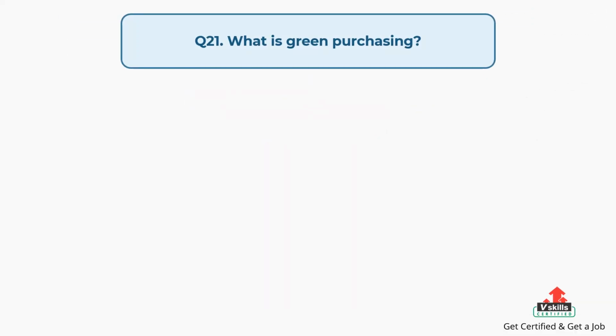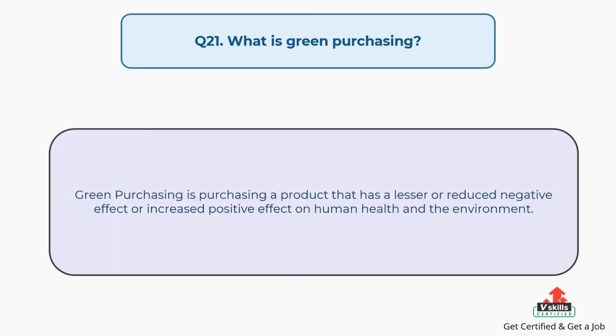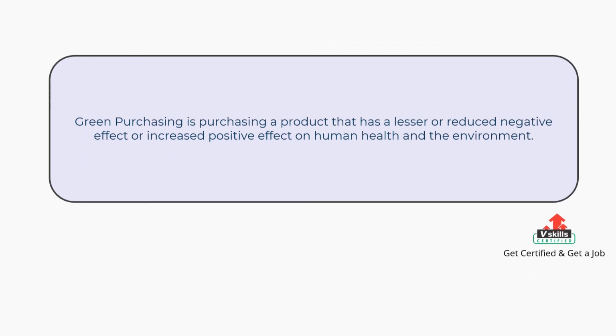Question number 21. What is green purchasing? The answer is, green purchasing is purchasing a product that has a lesser or reduced negative effect or increased positive effect on human health and the environment.